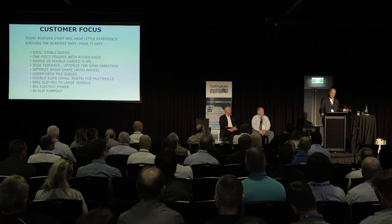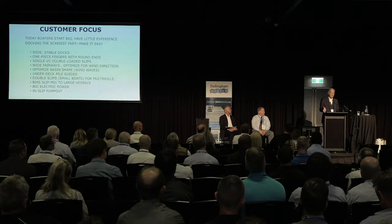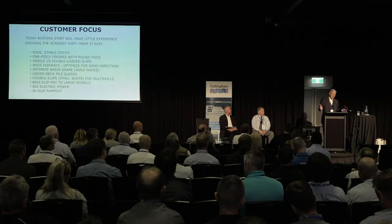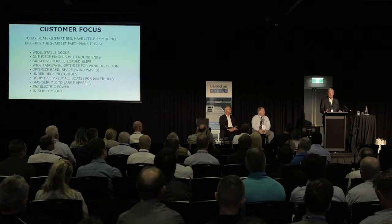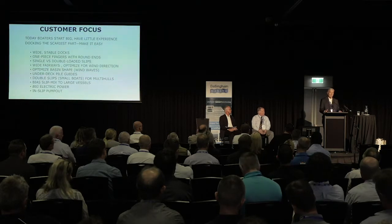Most of the world still uses med mooring. They tie up the stern, they throw an anchor up in the front, and it works, but it requires some real skill. Australia, North America, most everybody has docks with fingers. Most commonly double-loaded docks, which means a finger with 2 boats in between, which is efficient. But once a boater's got a finger on both sides, they never go back. They never go back. So recognize that's the way it's going.